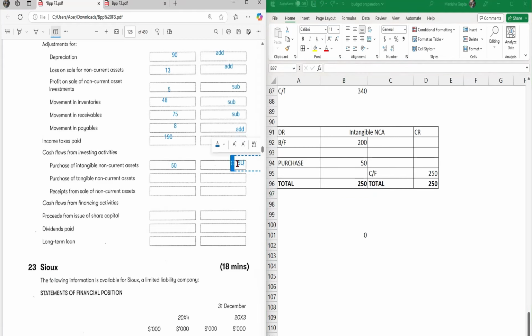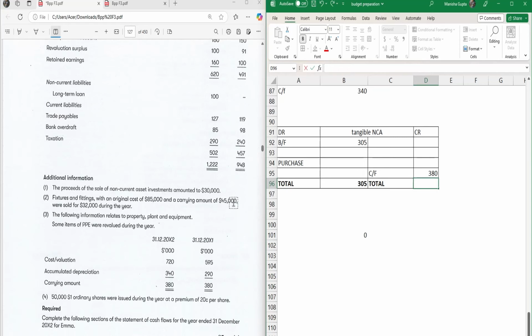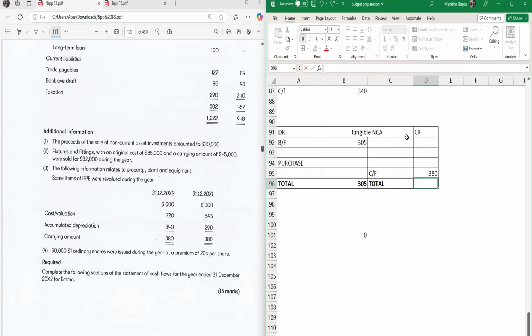So here we now remove intangible and let it be tangible, and remove everything else. Now for tangible, yes, the brought forward balance is 305 and carry forward is 380. Okay, carry forward is 380. Now an asset was also sold, right? What was the amount of asset sold? If you remember in the additional information point, it sold an asset whose cost was 85,000. So how much was the disposal? The disposal value is 85,000. We will write down 85 because we are taking the 000 in the common.